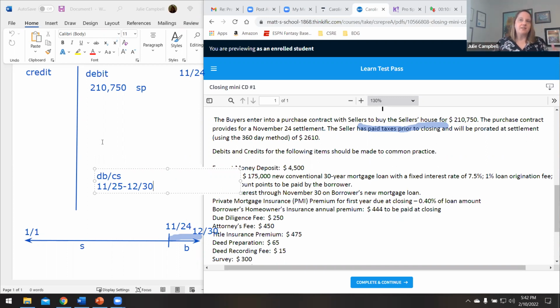The seller's paid the taxes. Now they're selling their home. Is it fair for the seller to have to pay those days that they don't own the property? Put yourself in the seller's shoes. Absolutely not. So we're going to do a debit the buyer, credit the seller for this period of time.